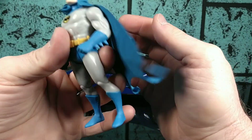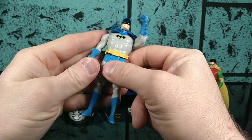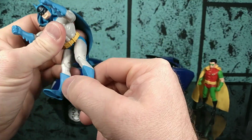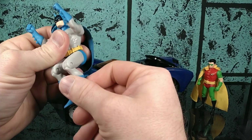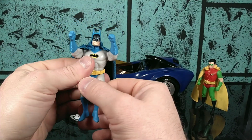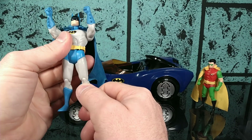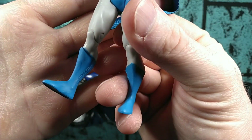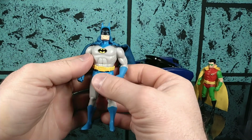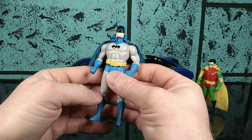Of course, he has a head swivel, shoulder swivels, hip swivels, and then the knee hinges. So he's pretty standard. He can get a pretty decent amount of posing. He is what he is. It's a little bit of slop around that boot. These guys are cheaply made. They're about $10 a piece, sometimes $12 depending on where you're getting them from.